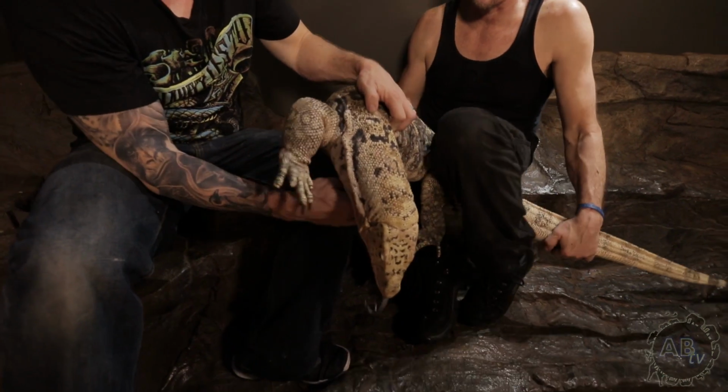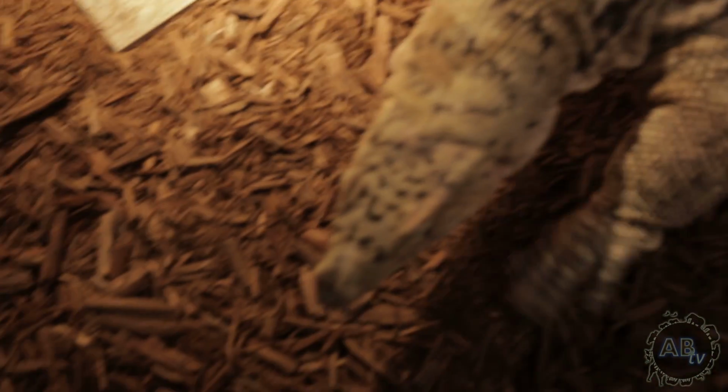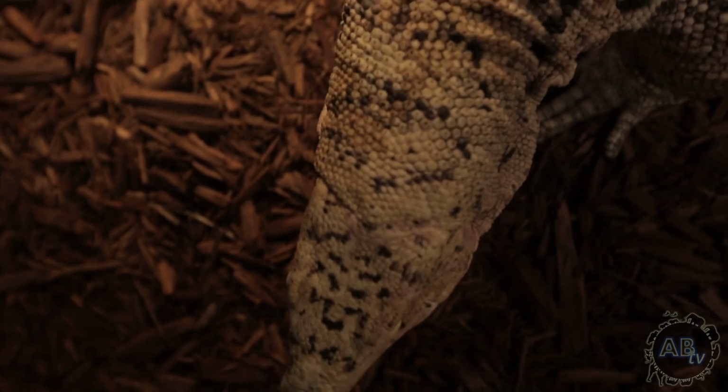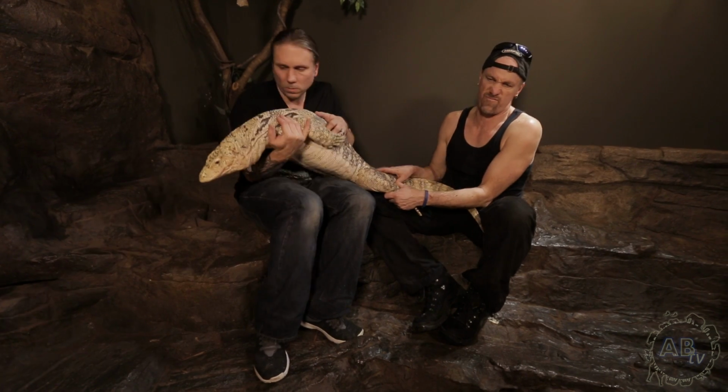I think we have the same kind of thing with the black dragons. Because there are certain localities of black dragons. If you cross a pure Togian water monitor to our normal water monitors, like the Java ones and Malaysian ones, there's a big difference in what they look like. Even their personalities too. They're just ridiculous.